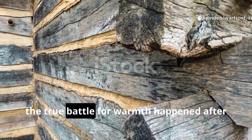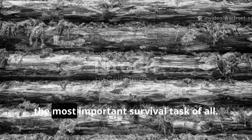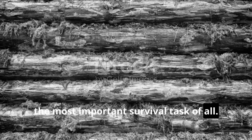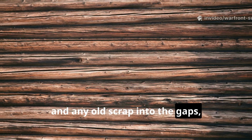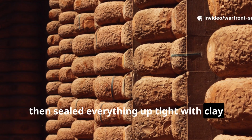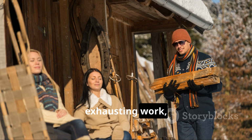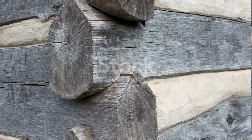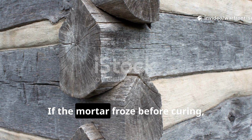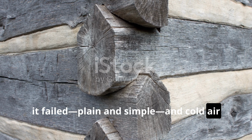The true battle for warmth happened after the walls were raised. Chinking was, honestly, the most important survival task of all. Settlers stuffed moss, wood chips, stones, and any old scrap into the gaps, then sealed everything up tight with clay mixed with sand and straw. This filthy, exhausting work just had to be done before the freezing weather set in. If the mortar froze before curing, it failed, plain and simple, and cold air just poured in all winter long.